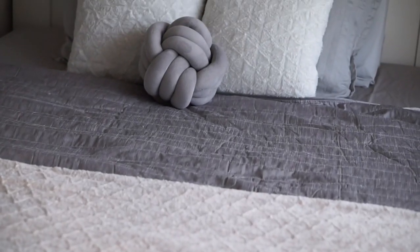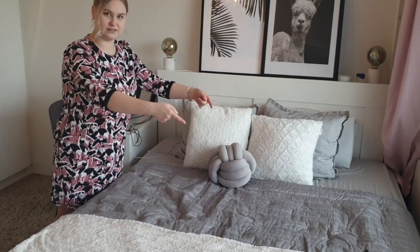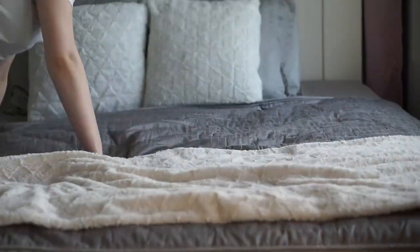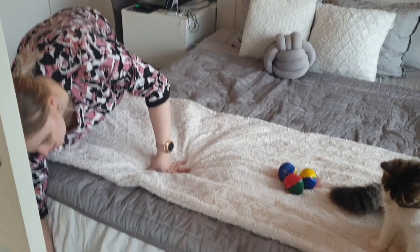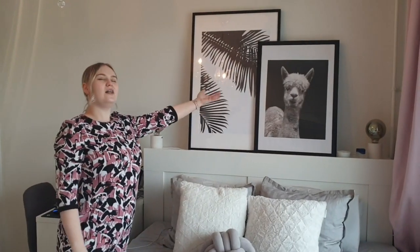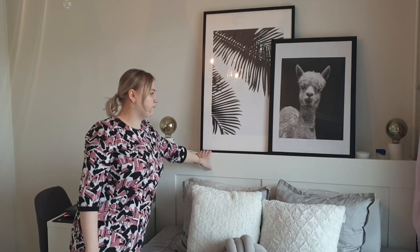I have this blanket, and in the evening when I go to sleep I just roll this over like a little tortilla, and I have it right in the corner, so in the morning I can just roll it back over. I always have my sheets white, so I can just leave them hanging around here so they hide the bed corners. This is ugly, but it's easy to just hide them with the blanket. You can see the llama painting. That is from IKEA, of course. And the bed frame is from IKEA.